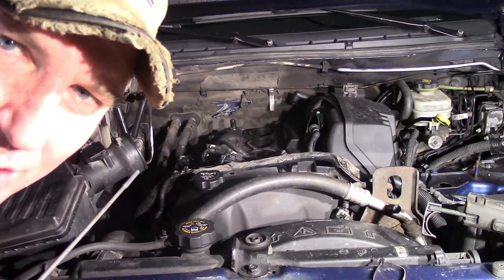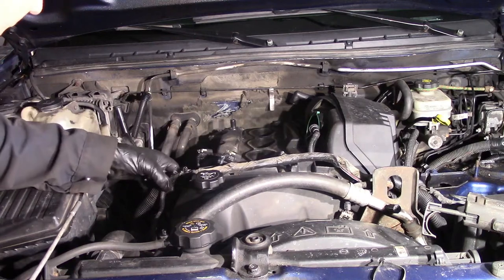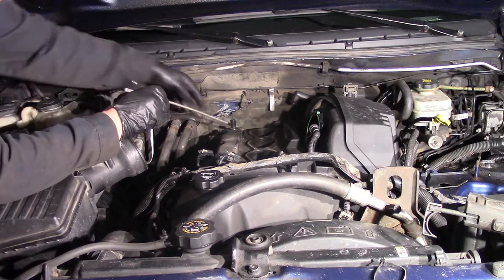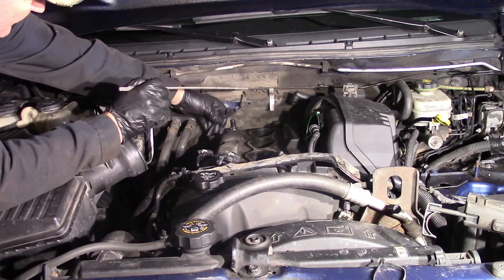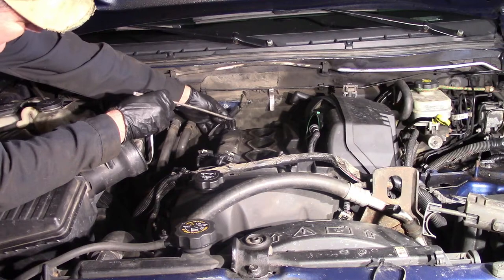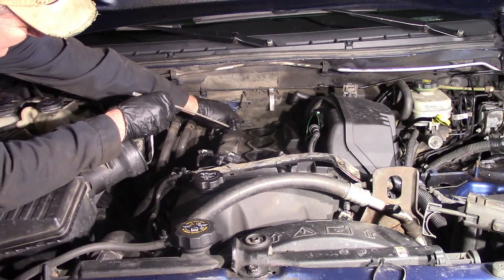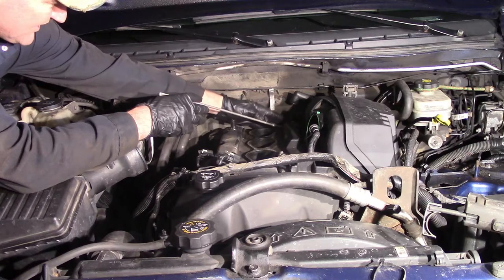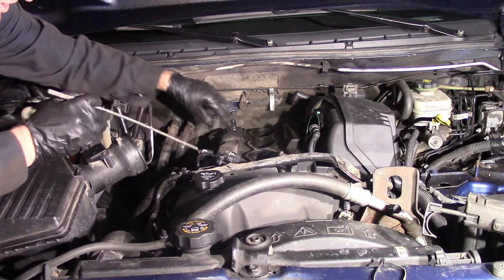Okay, it's getting exciting now. We're at the valve cover. We have all double checked that all the connections are off. These two down here, this was a little tricky. If you stick a screwdriver in there, you're able to pull this way. It's a little tab hooked on there. Same with this one over here. Stick a screwdriver in there, pull those plugs off so they're disconnected from the valve cover.